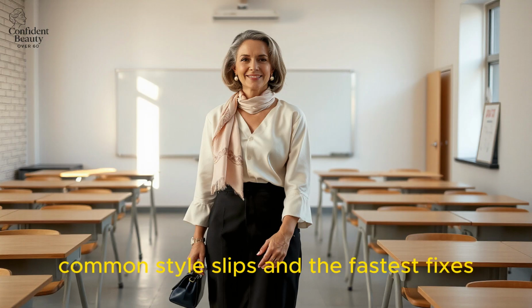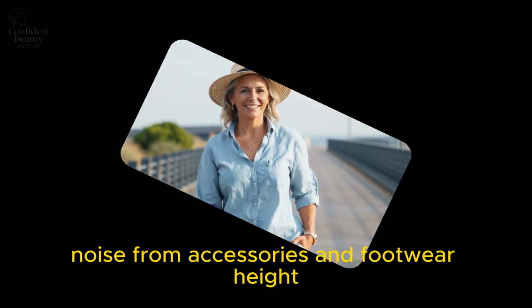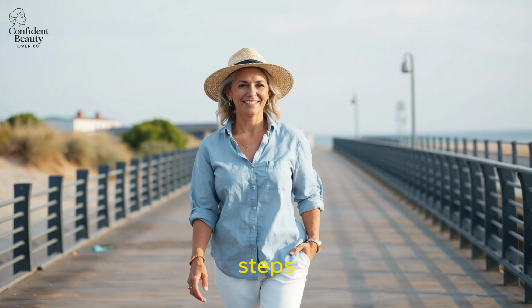Common style slips and the fastest fixes center on length, color near the face, fabric breathability, noise from accessories, and footwear height. Swap mini or ultra-tight skirts for knee-focused cuts that allow movement. Aim for the knee or an inch below, and add a 5 to 6 inch back vent so the fabric doesn't strain when you walk or climb steps.